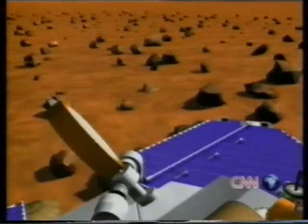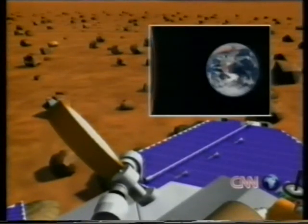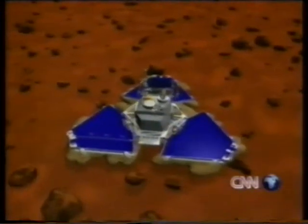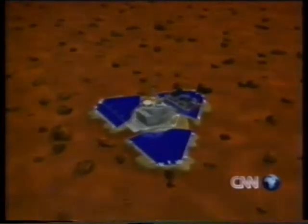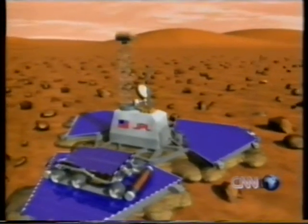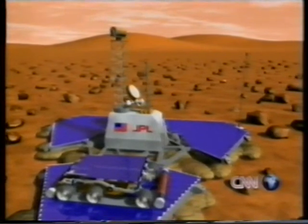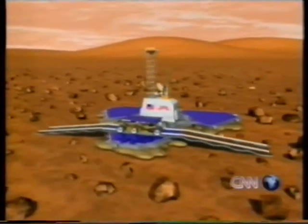If the airbags work and Pathfinder survives, the spaceship will send a weak radio signal to Earth, letting scientists here know it made it. And then it will shut down as the sun sets on the landing zone and the solar power cells have no power source until dawn. But when the sun comes up, the big picture show will begin. The Sojourner rover will leave the safety of the landing craft and begin its week-long mission to look at everything it can find on the Martian surface.